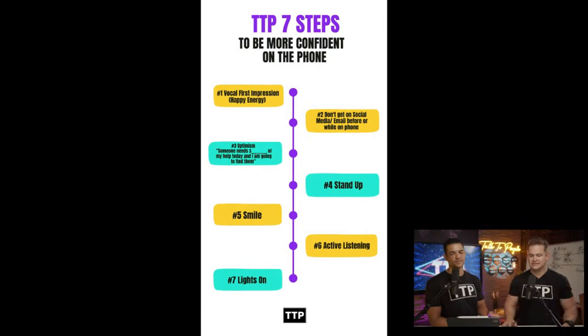Number three, somebody needs $15,000 of my help today, and I'm going to find them. You need to be optimistic in this, or you are going to get beat down. Number four, stand up. Number five, smile. Number six, active listening. And number seven, do not be in a dark room. It'll affect your energy.